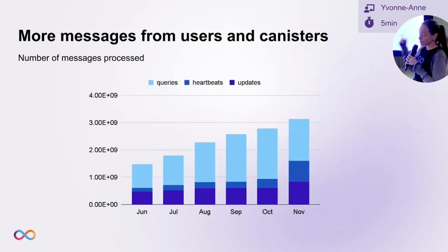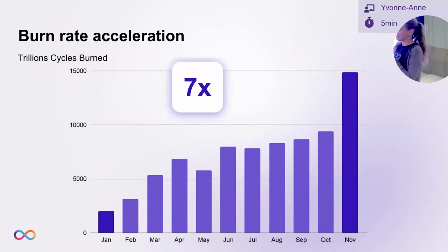And for the update calls, so the messages that actually change the state that is being stored on the blockchain, more than a quarter of the messages come from other canisters. So we're not just building isolated smart contracts, but they are actually interacting with each other, which I think is really cool.